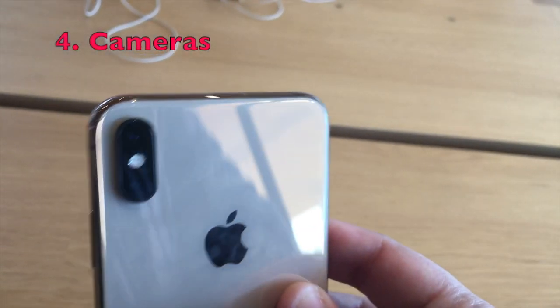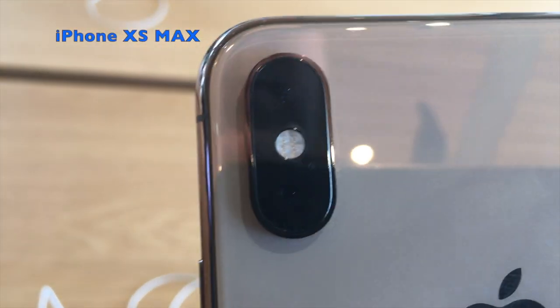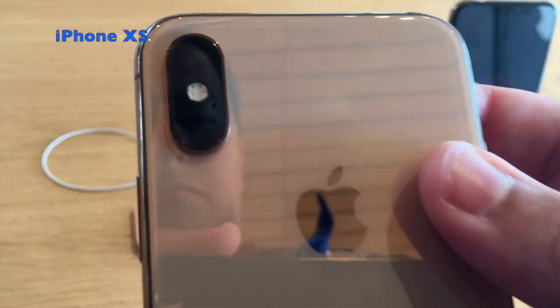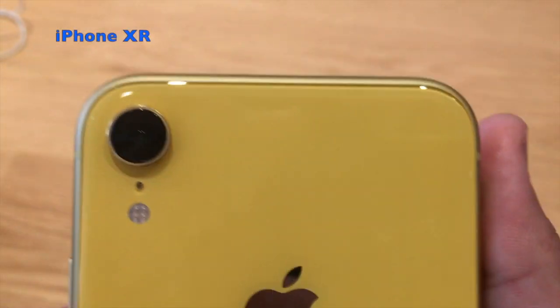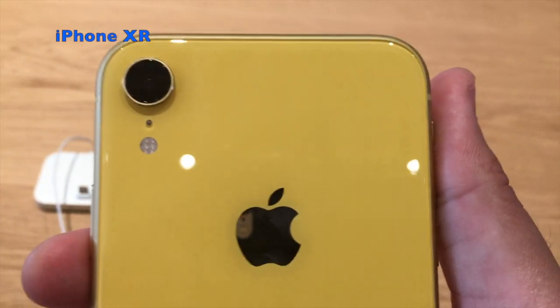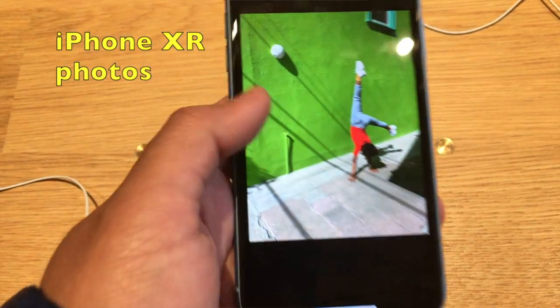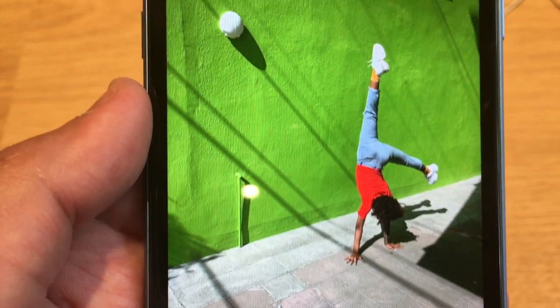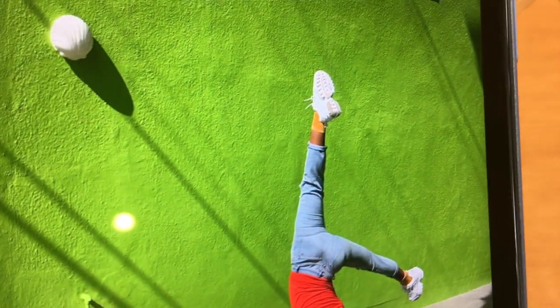Now as for the cameras, there's been talk about what the iPhone XR camera cannot do versus the iPhone XS and XS Max cameras. So basically the bottom line is, if you want the best and the most capable cameras, you'll either want to buy an iPhone XS or an iPhone XS Max. But if you don't care to have the most capable cameras and you're okay with a great camera that does a great job and takes amazing pictures, the camera on the iPhone XR really does fit the bill. Just have a look at the pictures.